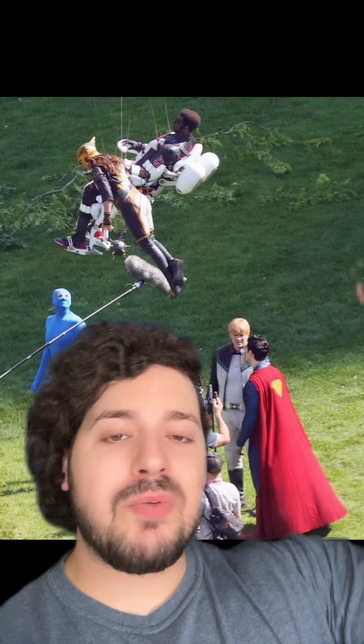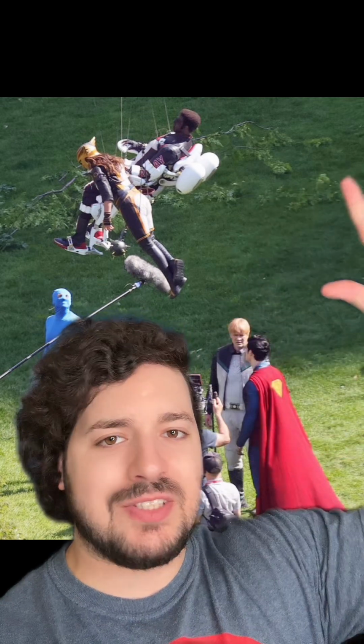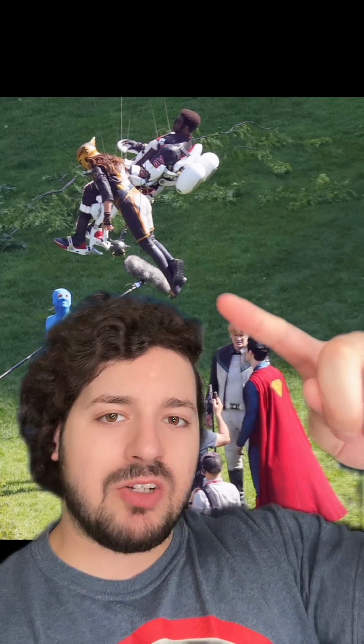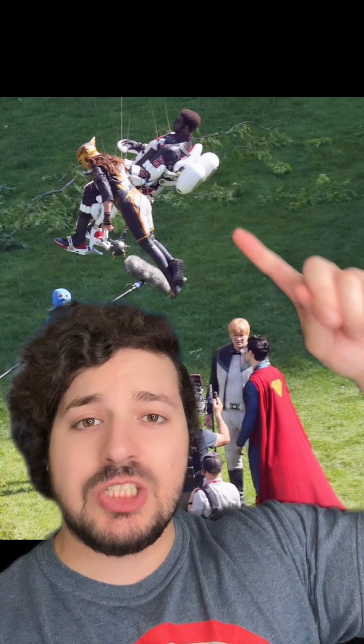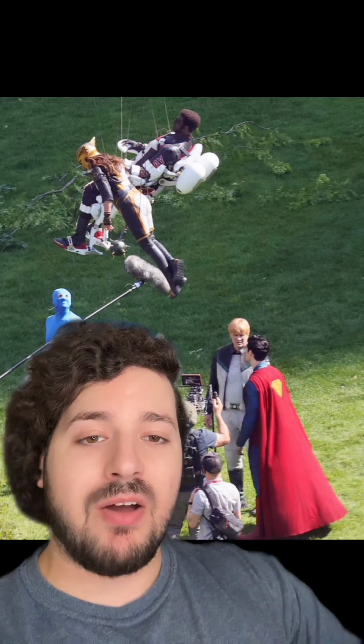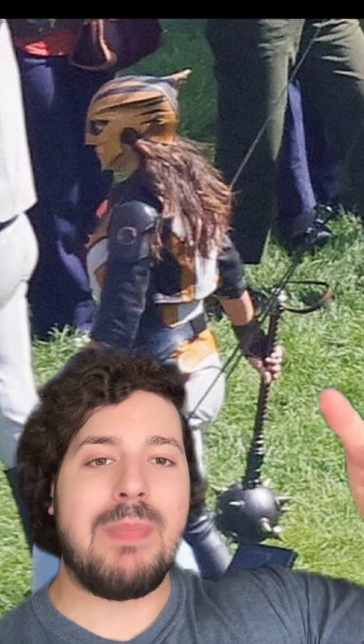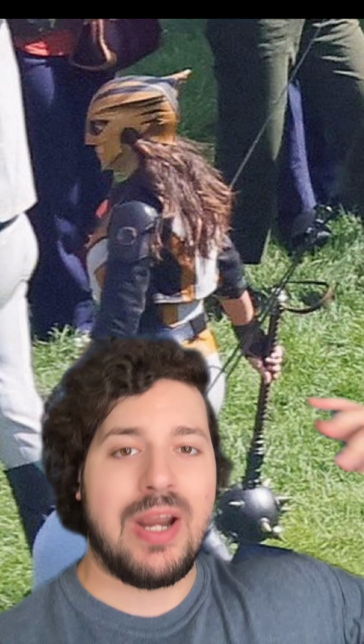Here's another photo. We've got Mr. Terrific using some kind of machinery to kind of fly in the sky or something. And then we've got Hawkgirl on some wires, which they're going to CGI in her wings after. And then we've got Gardner, Green Lantern, talking to Superman. And here's another image of Hawkgirl. She's got her mace, and you can see the helmet, her hair sticking out.